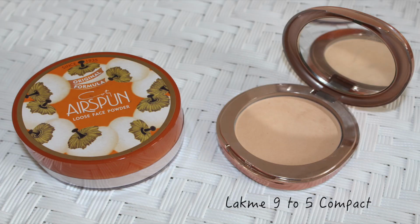Setting powders, I have 2 for you, and the first is a compact from Lakme. No surprise here, this is the 9 to 5 compact, and I'm in the shade Melon. Love this because of its lightweight texture. I like that in spite of being lightweight, it still conceals a little bit. So if you want some added coverage in spite of your foundation and concealer, you can use this powder and still not worry about it looking too cakey or too much underneath the eyes.